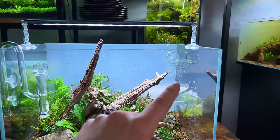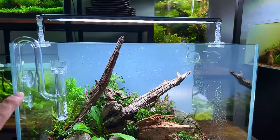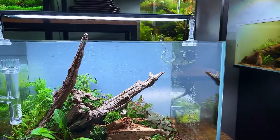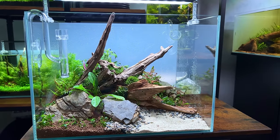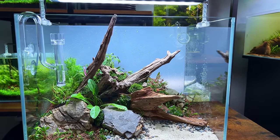I'll move the skimmer there as well. Not sure if it's going to work because these suction cups don't really work very well on that glass foil, but let's just give it a try. I think that will look better. I'm going to move the tank in position, fill up with water, and that's it.